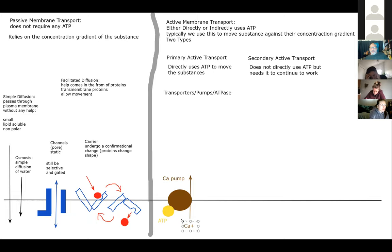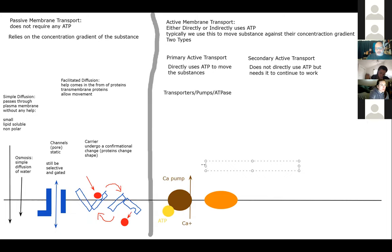A very, very important pump transporter. However, it's probably not the most important. The most ubiquitous, which is another big fancy word, meaning the most common transporter pump that we have on the cells: when a cell is at rest, about 25% of the ATP being used by your cell is being used to work the sodium potassium pumps, or what we call the sodium potassium ATPase.